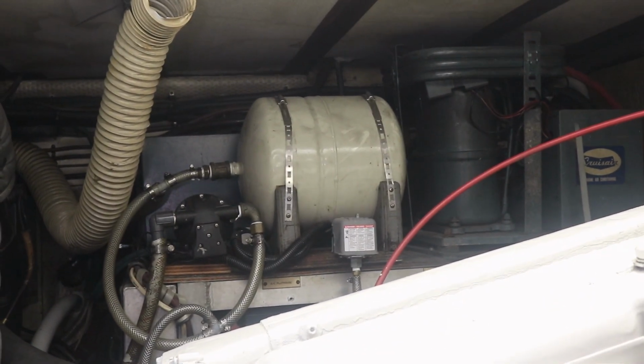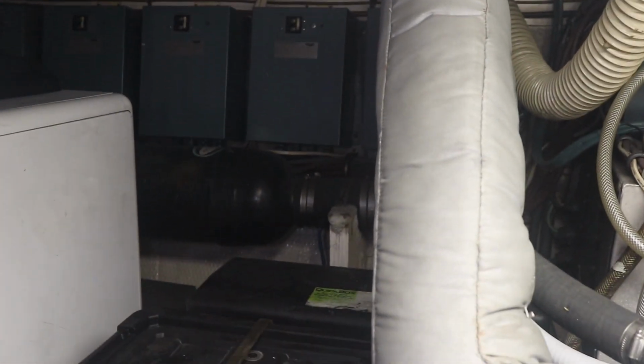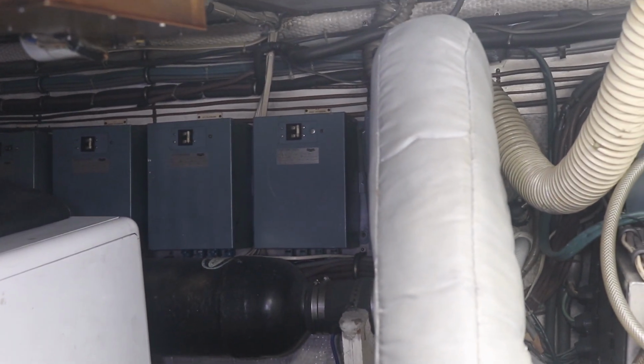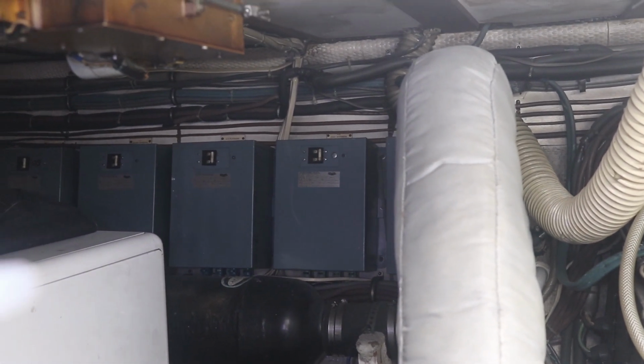And each of the engines have 8D batteries. And that is right over there in the corner. Won't that be fun to change? All right.